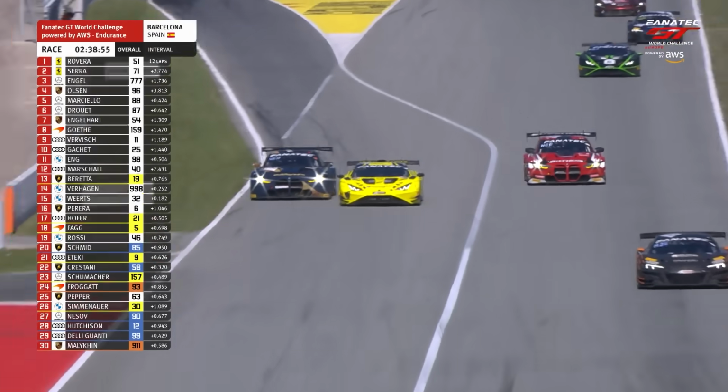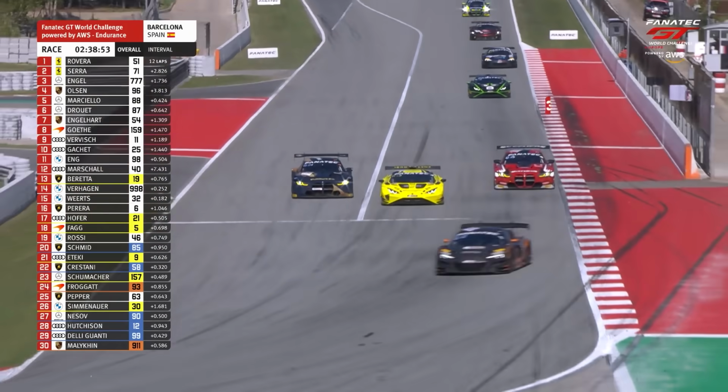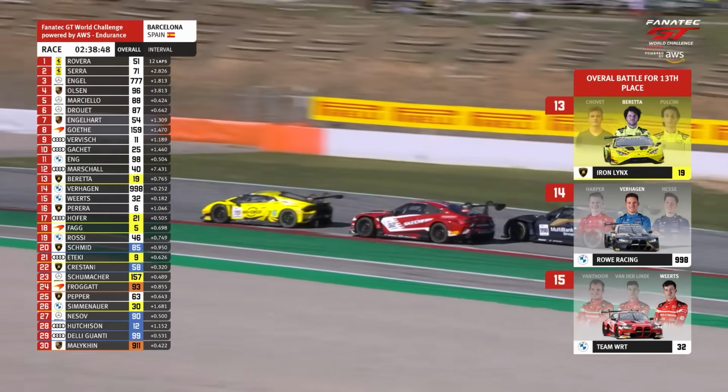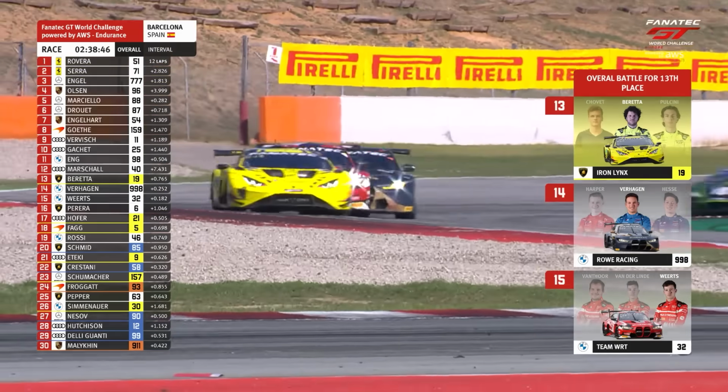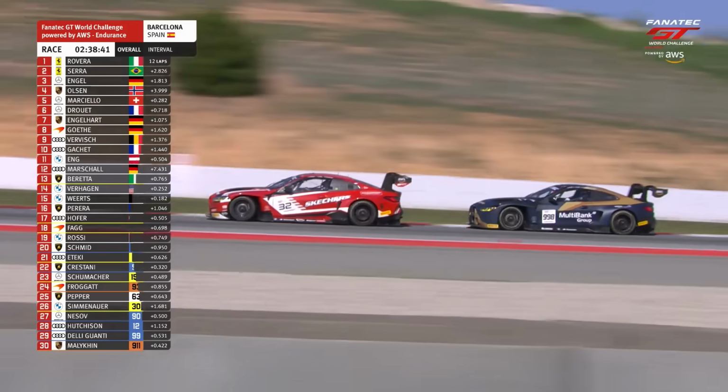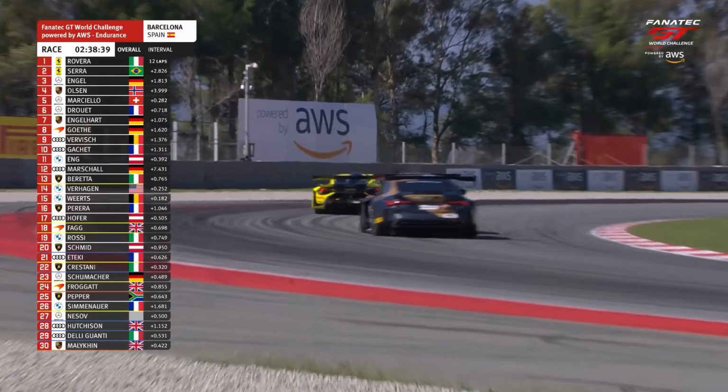Look at this battle. Verhagen trying to find a way past Pereira, down into turn 1. And 30 as a whole. That's Weerts right on the outside, and he benefits. So it was Verhagen that tried to trigger the move, and it didn't work. And so up the inside now, 32 BMW was the one trying to challenge the Lamborghini.